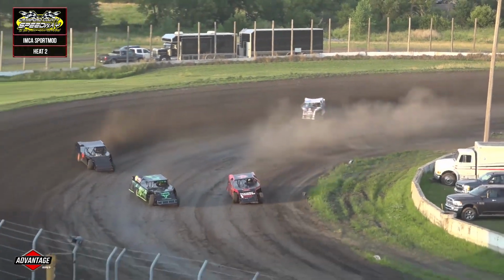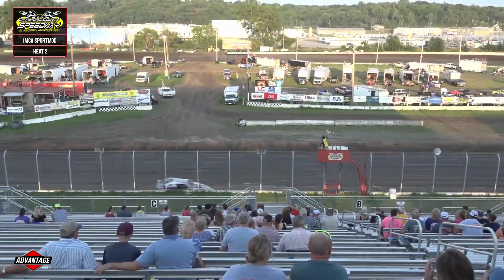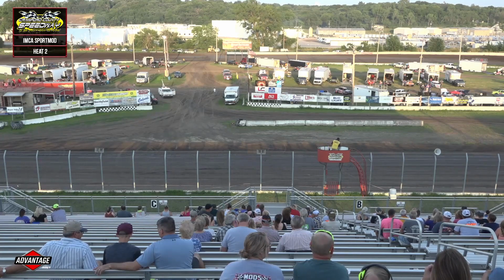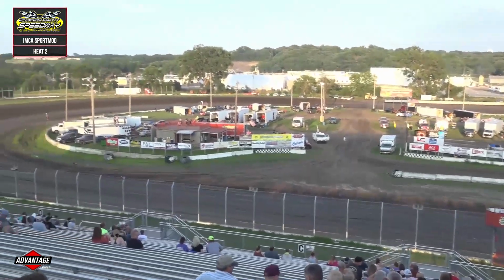Coming to the checkered, and it is Dave Orr hanging on for the win. Brian Sullivan second. Third to Joe Reitz. Cam Reimers with a great seat for that battle in fourth. Dylan Magnuson comes home fifth.